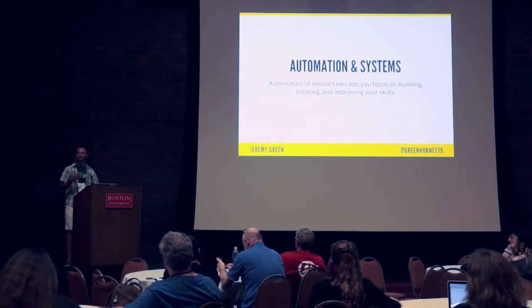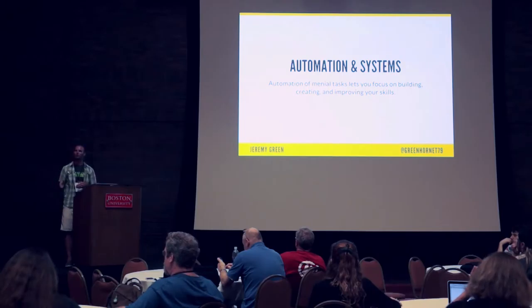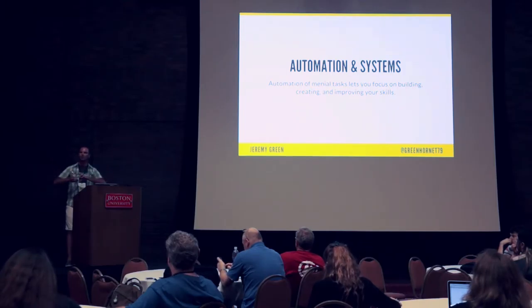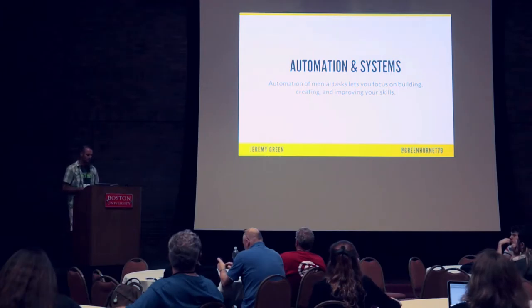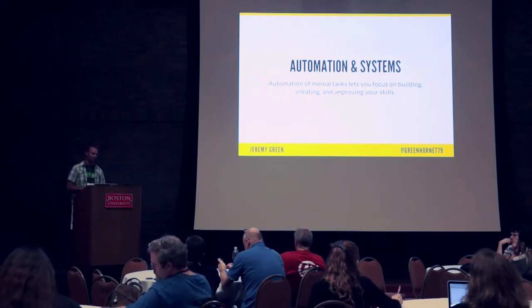So you can set up these integrations to where you're accomplishing the same thing, but in a much more efficient manner. Just look at all the different processes that you go through in a day-to-day workflow and figure out, is there something that can be automated here so I don't have to keep clicking that button or going to that website? Or can I get all the data into one place so I don't have to try and remember where that one piece of data is that I need? Again, automation of menial tasks lets you focus on building, creating, and improving your skills.